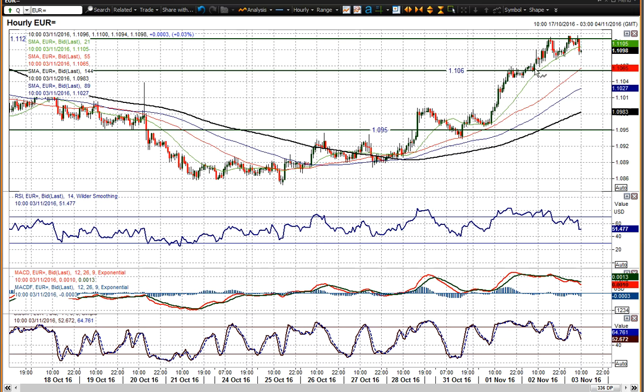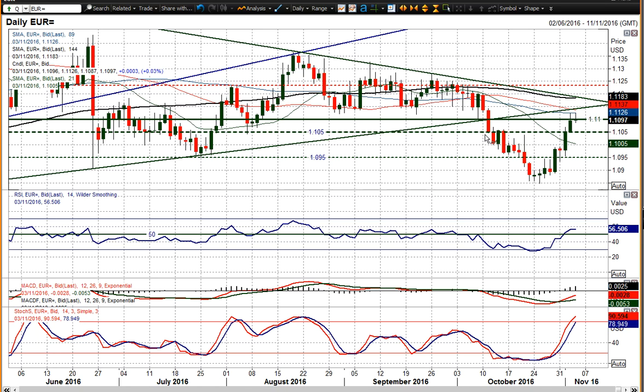Only about 20 ticks away from that now, and then you're back at the 1050 area, and again 1050 is this long-term pivot. So 1050 to 11 figure, an interesting area of trading for the euro dollar, as it has been for many a month.